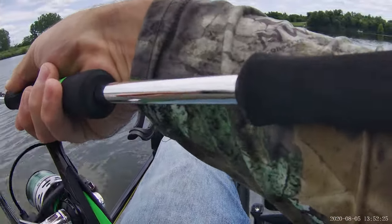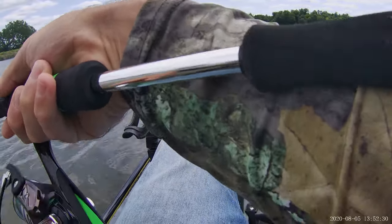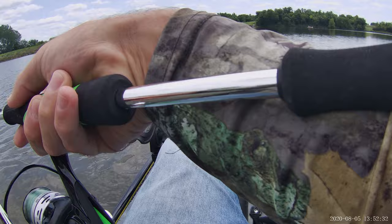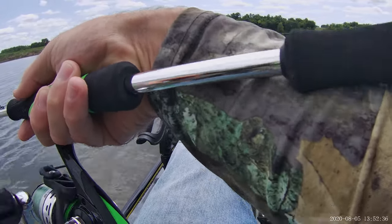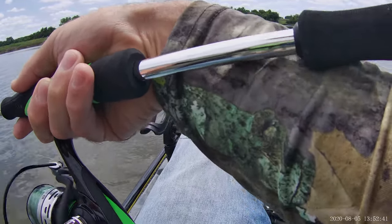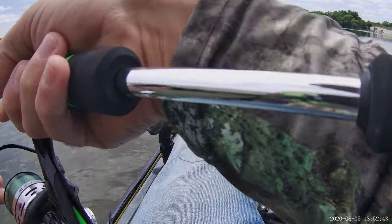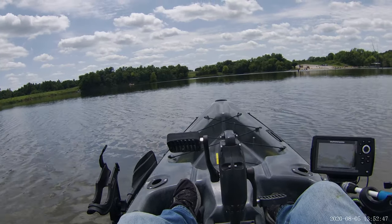I think what I'm going to do is take a few more casts here. I'm not really seeing as many crappie as I'd like to. And if it doesn't pan out here pretty quick, I'm going to move back into that standing timber in the back of the lake and see if I can catch them out of the structure. Yep, I'm going to shut you off and move back there.